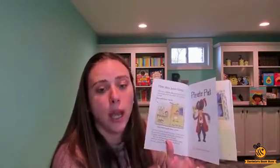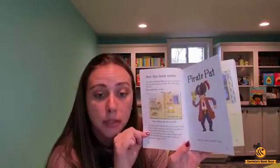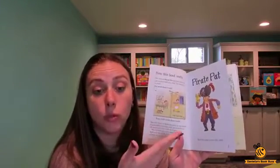Okay, so just to show you in here, level 1, this is Pirate Pat. It's not like those boring stories that just have like 3 words on each page to teach kids how to read. And it shows you in the beginning of the book how to go about reading and what the process is. And then in the back, it gives you guidance notes, and it tells you the sounds that you're working on in this book. And the first 2 books have the same sound, and the next 2 books have the same sounds, and so on, to develop those sounds with your kids. Okay, so this is Pirate Pat.